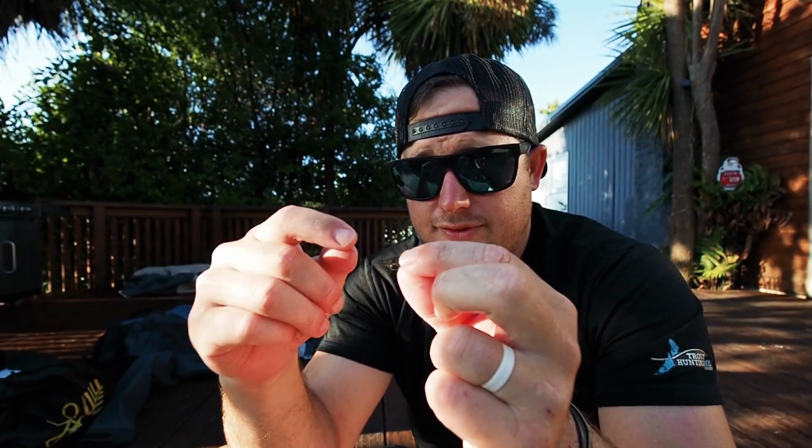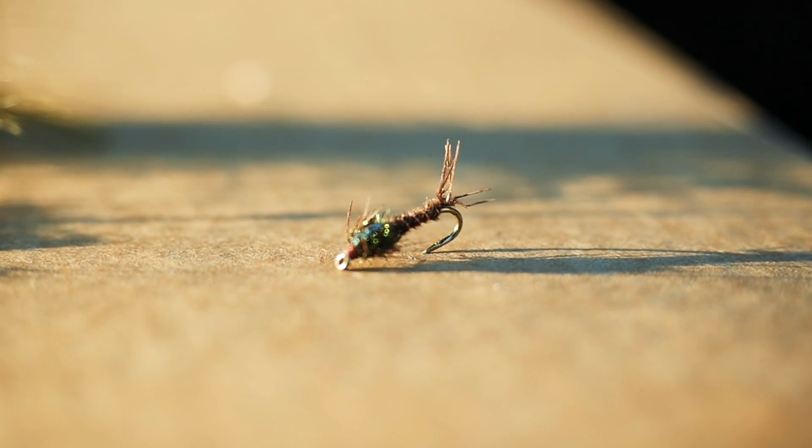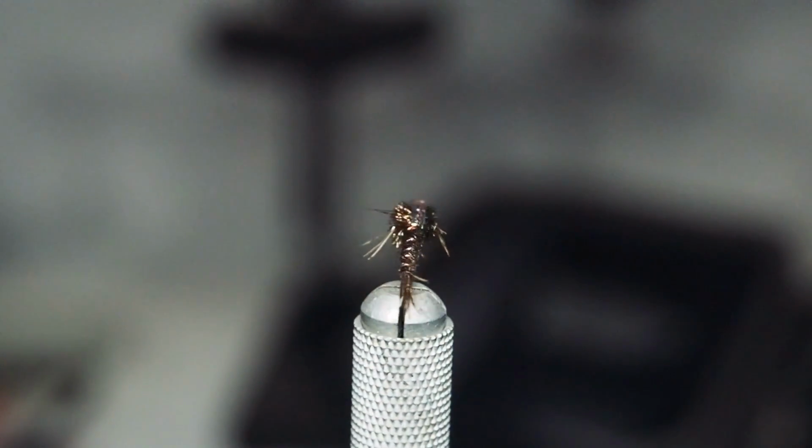This one's a little big. This is like a size 14 as well. Generally I'll fish this in a 16 or an 18, but it's an unweighted pheasant tail, flashback pheasant tail. Really basic quick tie: pheasant tail body, copper peacock herl with a bit of flashback, and then some more pheasant tail tips as little wings.